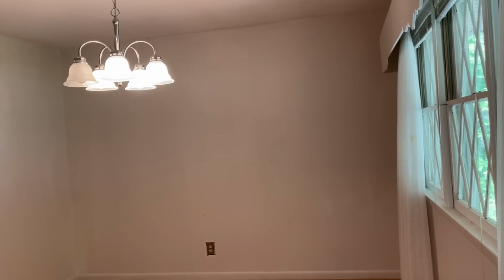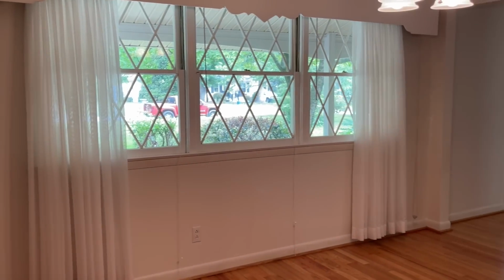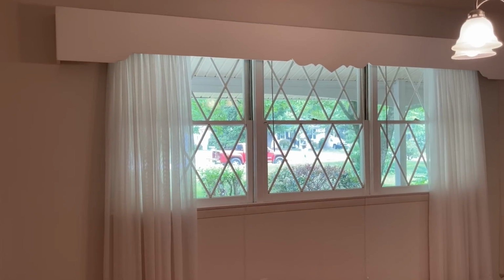Next, let's move into the dining room. It's a medium-sized dining room. My plan for this room is honestly just to go crazy. I want color, I want clutter, honestly. I want to fill the walls. I want to do a rug wall.